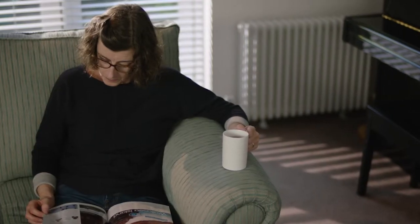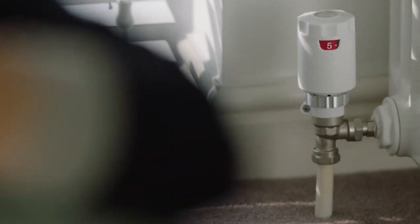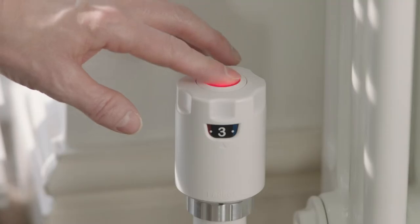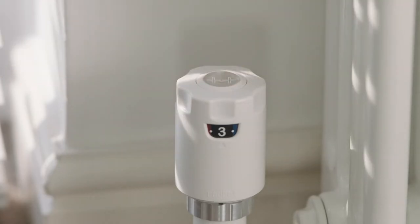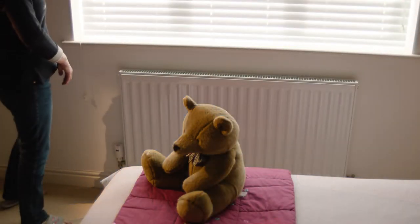We all need value for money heating solutions that keep our homes at the right temperature and help us to save energy. This is Radbot, a totally new type of radiator controller that gives you smart heating without all the fuss and bother. It can be used with any radiator that already has a thermostat fitted.